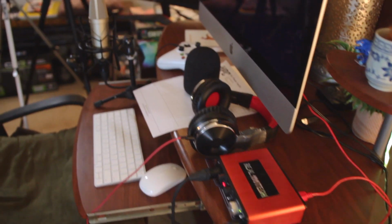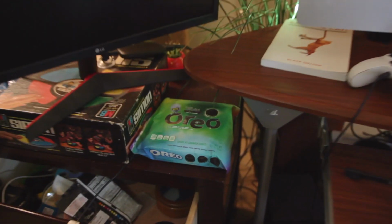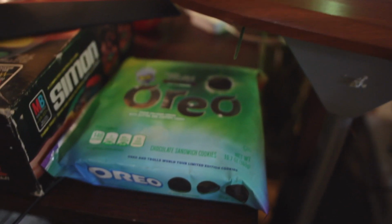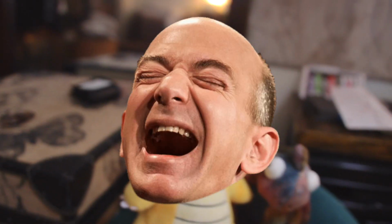Check it. All right, so first things first, we got my desk area. I got my microphone, which is what I'm using right now, actually. Got some Trolls Oreos, extremely rare. Yeah, super sick. The Simon, which I keep my monitor on. Yeah, this is basically my little space. Got my camera, a nice camera that I film all my desk videos on and whatnot. Got my ring light, super cheap from Amazon, like 20 bucks.